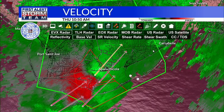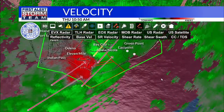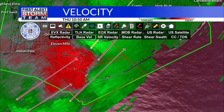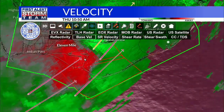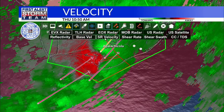Yeah, these definitely look much more broad than they did. We still have some rotation. You could pick out little points here. They're definitely broad, but there's definitely still some rotation here, and then you can see it's broad as you get closer up toward 11 Mile where the other tornado warning is. But lots of lightning still ongoing, so the possibility is certainly there.